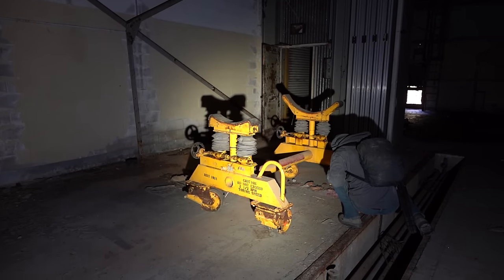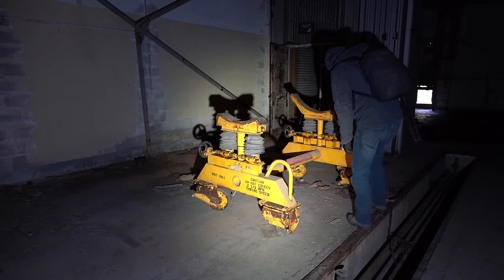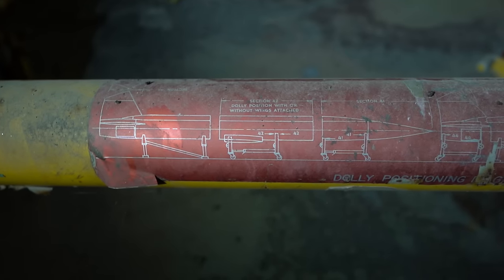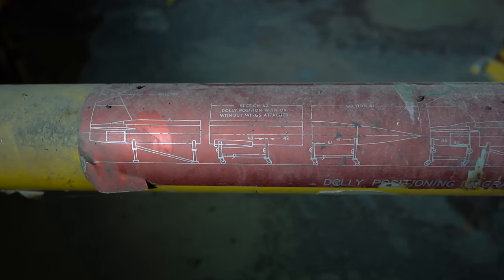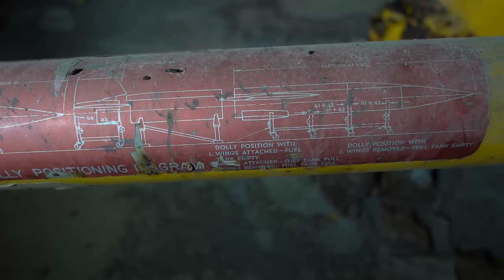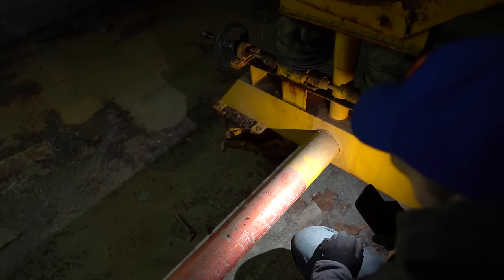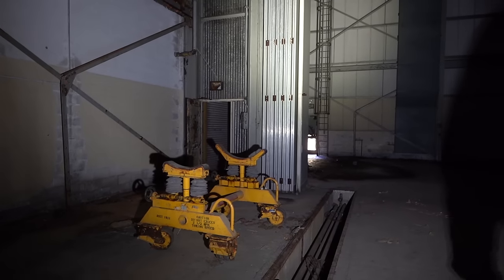Rolling material equipment. Oh, wow, look. This is definitely for a missile. It had different sections. Dolly position diagram with wings attached, fuel tank empty, fuel tank full. See, it tells you what you have to do in different configurations. Epic. Look at this massive door that's in here. Foldable. Folding door, yeah. All the way up. And there might be no crane in here. Or is there a crane? Oh, there is a crane. That's the crane there, yeah.